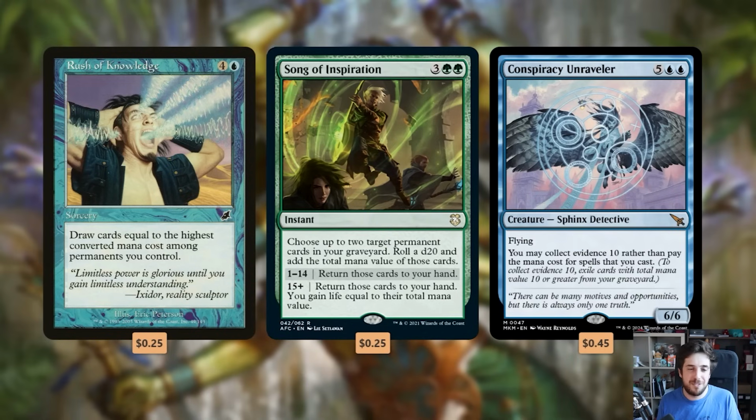And then we have even more fun high mana value matters stuff. Russian Knowledge, we get to draw oodles of cards. Song of Inspiration, we get to return cards and gain silly amounts of life. And then Conspiracy Unraveler. I forgot this card existed. We get to just cast spells for free by collecting Evidence 10. And again, all our stupid Emerge creatures are like 9-7 mana, so we can easily collect Evidence to cast spells for free with the Conspiracy Unraveler.